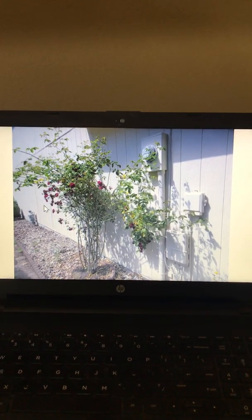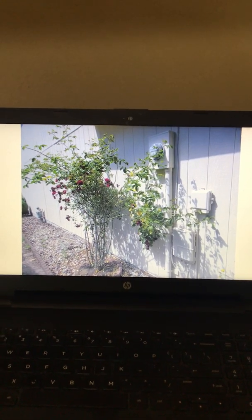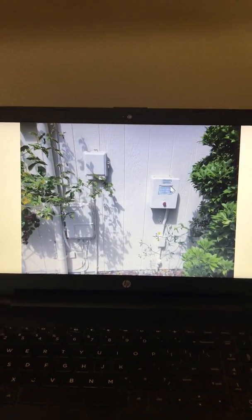Vegetation contact, lots of that going on around the house, so we always want to keep that vegetation trimmed away from the house because it'll damage the siding and cause rot.